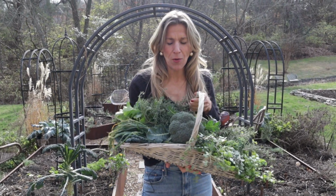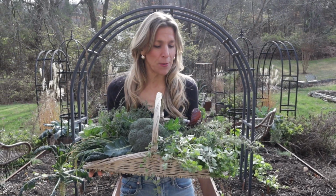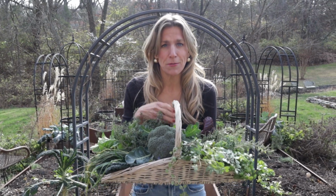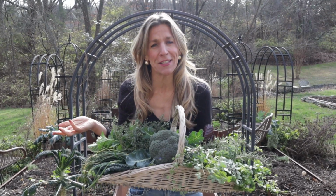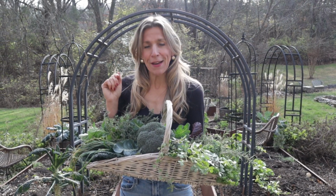So I don't know about you, but this basket is making me so hungry, and it's also reminding me that the garden is totally worth it. I need to stop neglecting my garden, because even when I neglected it, it turned out into all this good stuff. So just think what it would produce if I actually gave it a little bit more attention. And that's what I'm going to do right away.